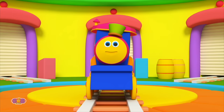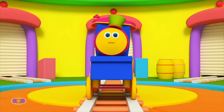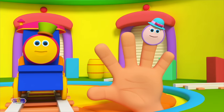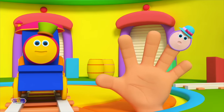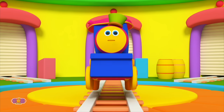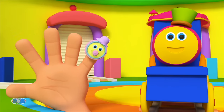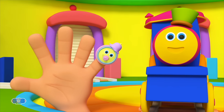The fourth finger is sister train, where are you? Here I am, how do you do? And the last finger is baby train. Baby train, where are you? Here I am, how do you do?